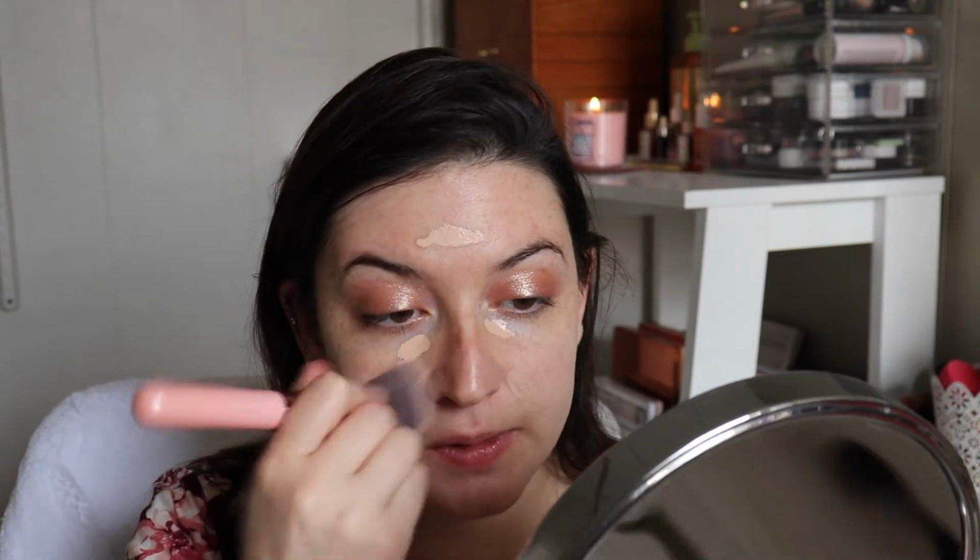This has a peachy tint to it, so it's nice as a little bit of a color corrector as well, if you wanted to use it like that. I like it for under my eyes with foundations because of that peachy tint, to cancel out the blue darkness under my eyes. And I am using a Luxie brush, and these are pretty affordable. I wouldn't call them drugstore necessarily, but they're good quality, and they're quite affordable in my opinion.